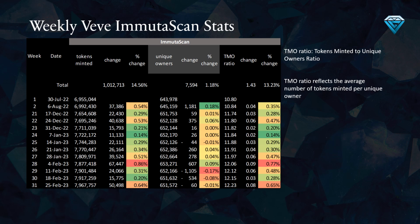We are awaiting an update from Veve on when the account merging process will be finished. I will keep you informed as soon as I have further information. The TMO ratio reflects the average number of tokens minted per unique owner. If we trace this ratio back to week number 1, we can see that it has been steadily increasing from 10.8 in July 2022 to 12.23 today.